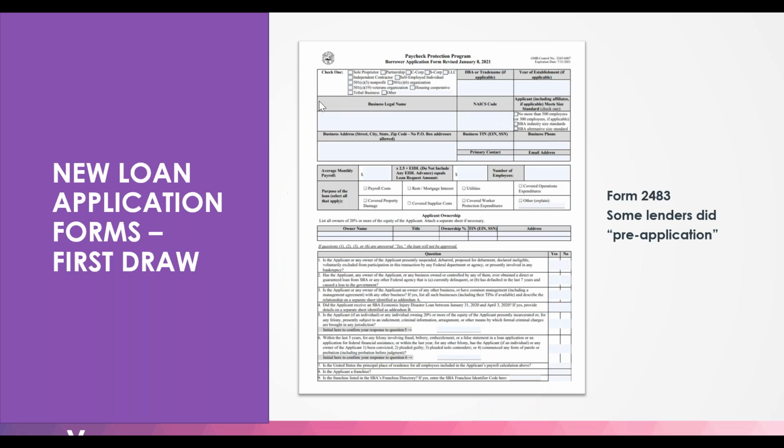So those are the application of the changes. Now, without further ado, let's jump in and look at the application, because you'll see a lot of what I'm saying now is a little bit up in the air and theoretical. When we start to look at the application, I think you'll see how all of this gels and comes together. So this is form 2483.